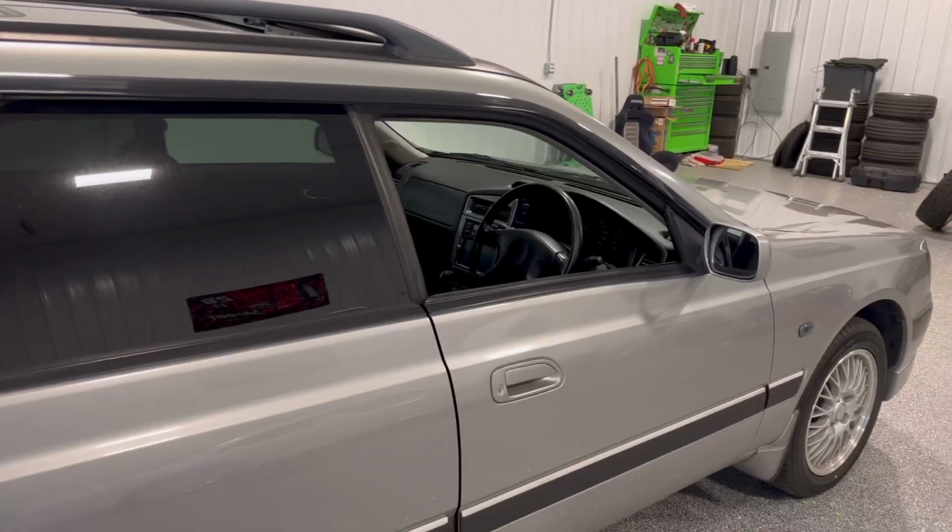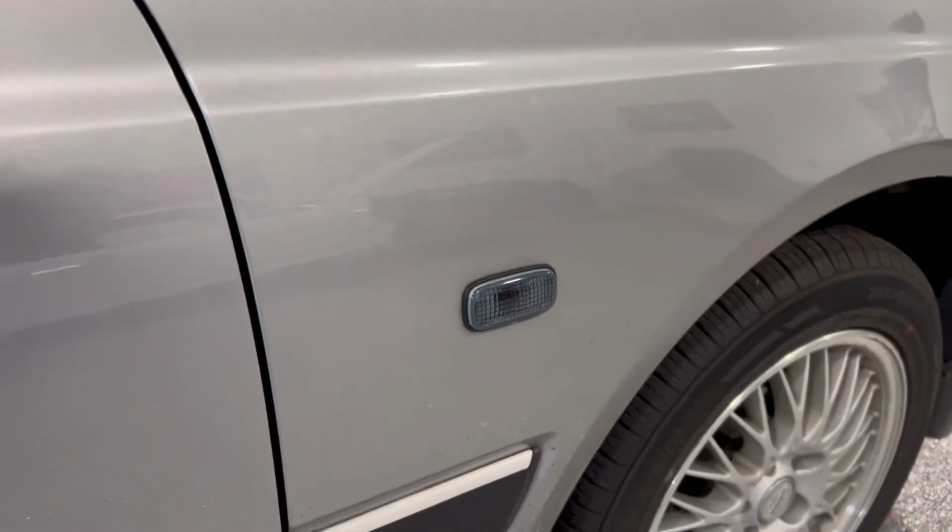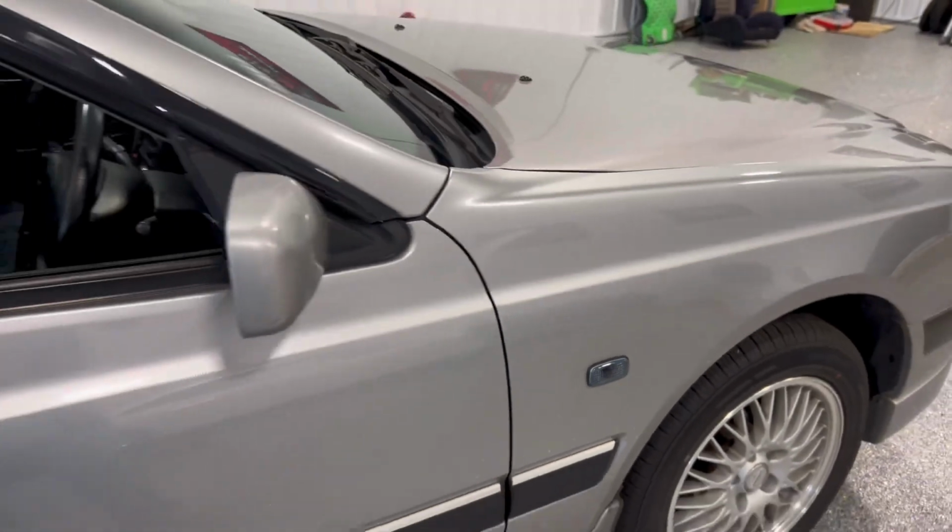And so my plans right now for it are to put some coilovers on it, put some new wheels on it, you know, slam it down, make it look really good. And I do want to do a catback exhaust on it. So far, all I've done, I changed the side winkers to the Nismo smoked side winkers. Sorry, the car's a little dirty.